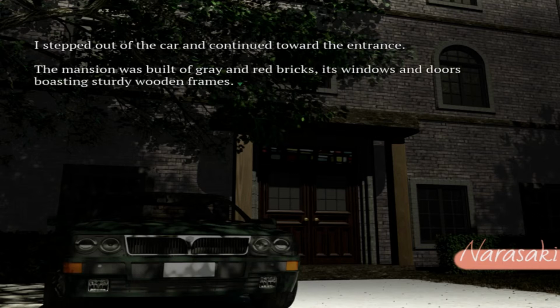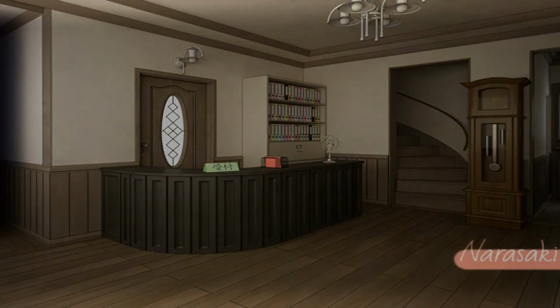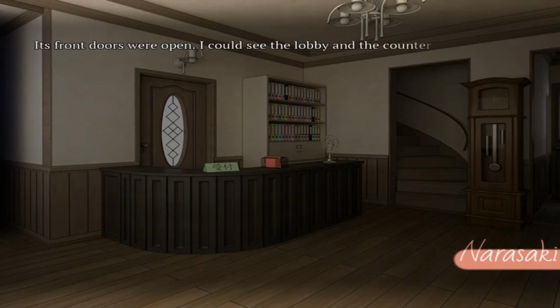The mansion was built of gray and red bricks, its windows and doors boasting sturdy wooden frames. It looked very much like the mansion Sachiko stayed at, but in terms of design, it was an even older structure. Its front doors were open. I could see the lobby and the counter from outside.